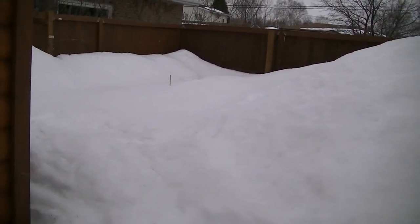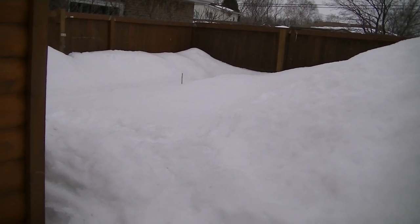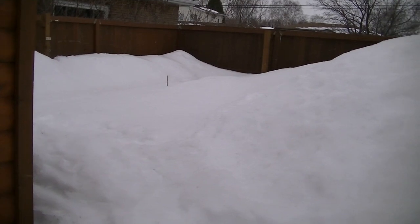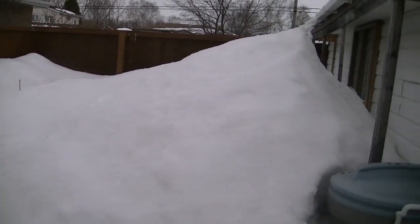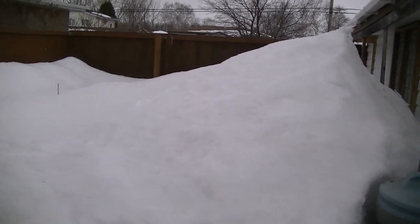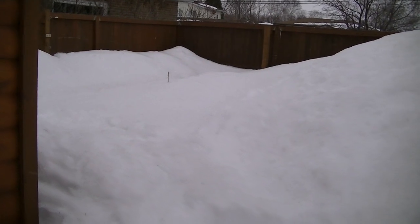And you see that little bamboo stick right there? Well, a week ago that was covered up. I couldn't see it at all. So the snow is slowly melting. With the amount of snow that we got this year, we're kind of happy that it is going slowly, because there has been a few people with water in their basements this year because of all this snow.